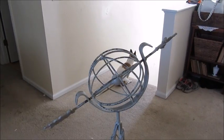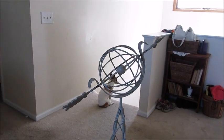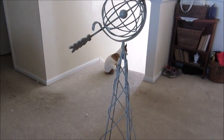So let me turn the camera around and I'll show you what I found. So here is the last item. The dog is in the way. There we go. Can you see that? It's a little hard to find a spot that will show it.